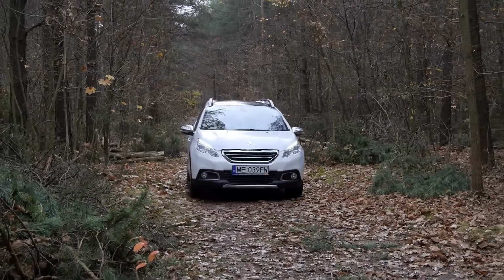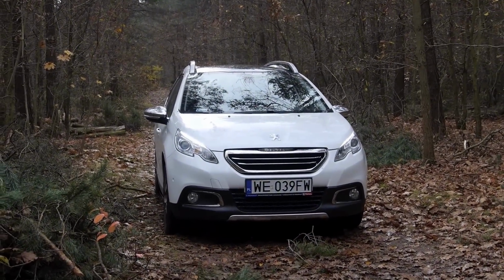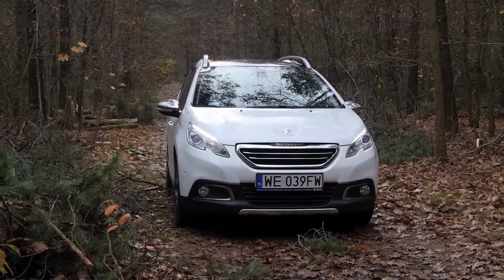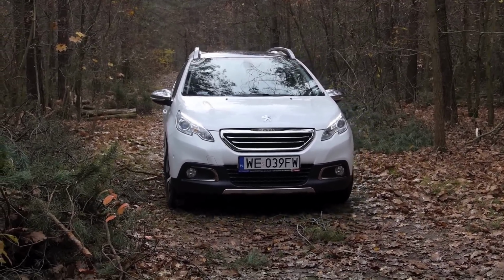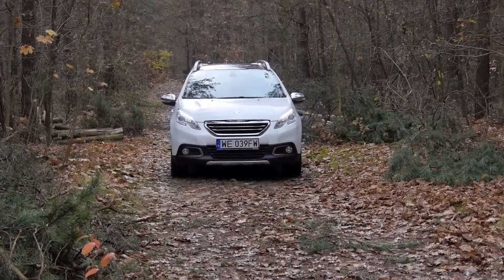Indeed, on sand, the grip control helps you get moving. It's enough to get you out of some mild trouble, but this doesn't mean you should go on. Just be happy you don't have to call your mate with a proper off-roader to pull you out and turn back.